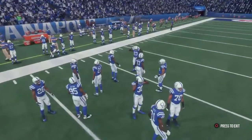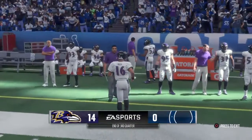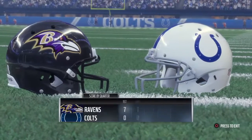As they come to the line, they will not be able to get off another play as time has run out on this third quarter. We'll return with more after this break. You're watching the NFL on EA Sports.